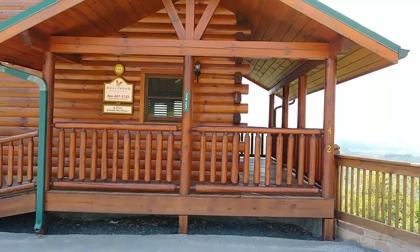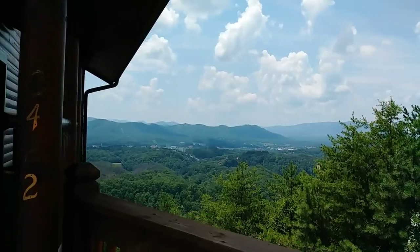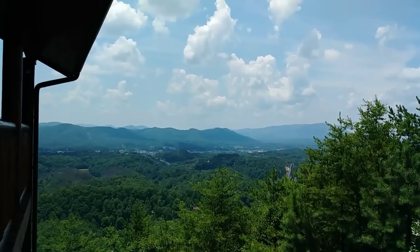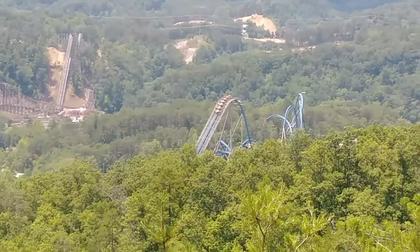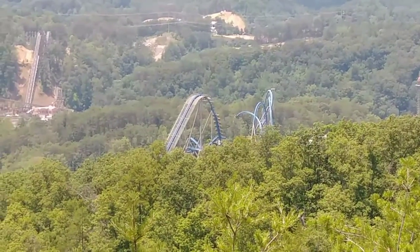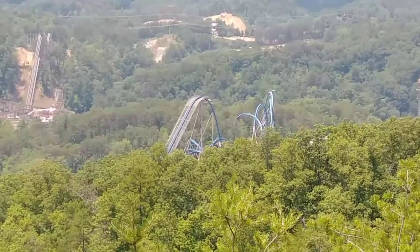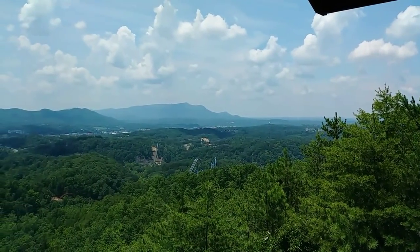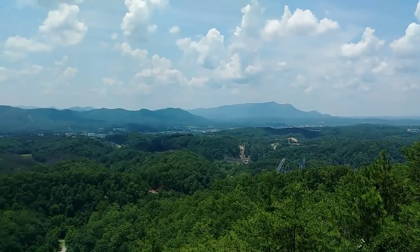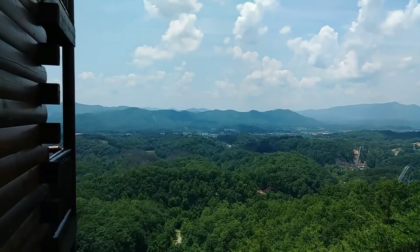Okay, everybody. These are the cabins that Dawn and I always talk about. Look at that view. Look at that view. That's Dollywood down there below, and you can see the Wild Eagle running. Cabins are the way to go. They are probably your best value here in the Smokies. You got them beautiful views.